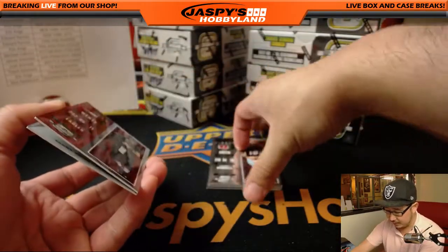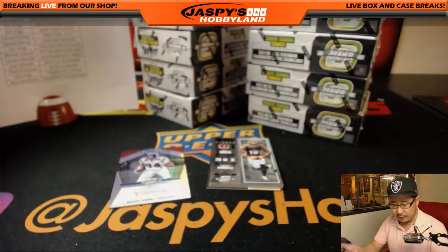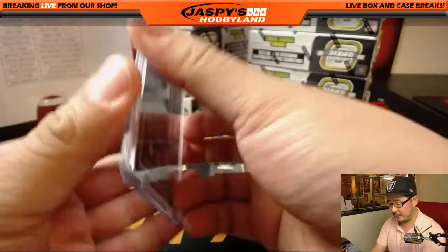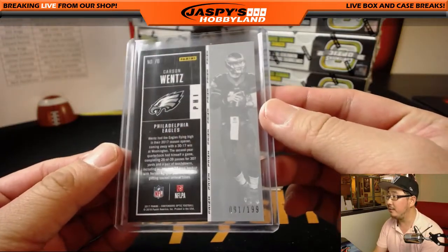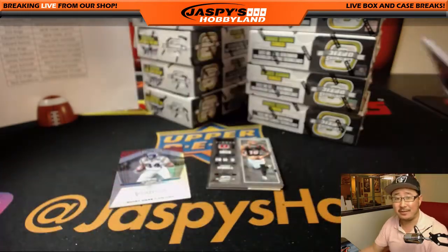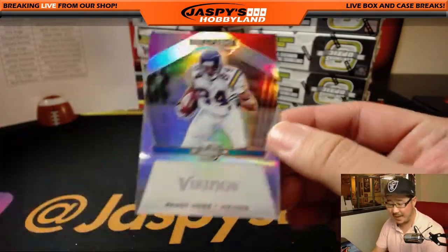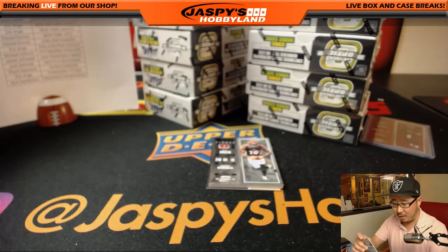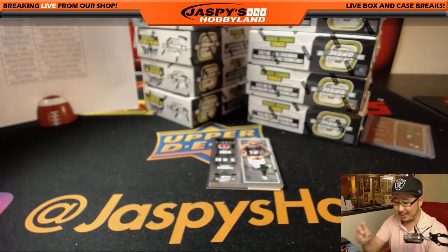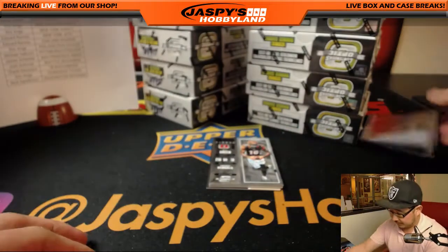Good luck to everybody. We start off with the Wentz wagon, Carson Wentz, for the Fly Eagles Fly. That'll go to EA Sports in the game. 91 out of 199. Just 80 off the jersey number. Randy Moss, Hall of Fame contenders for the Vikings. That goes to Enmart. Enmart wants to see an autograph right there on this card. That's what he's looking for. Maybe this is a sign. A sign of things to come. 43 out of 99 on that one.